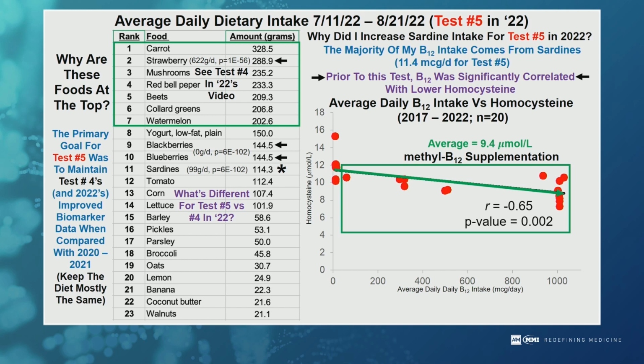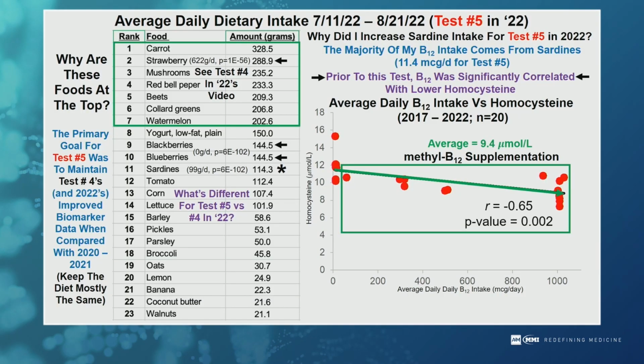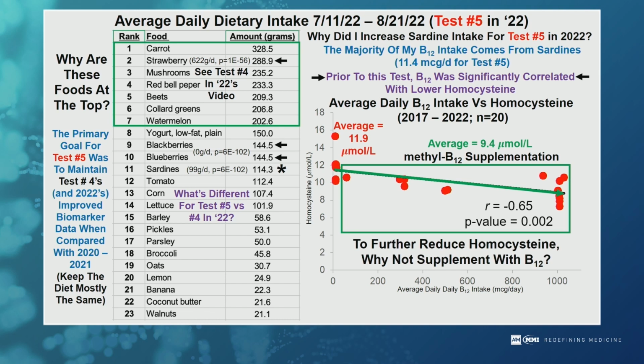And the majority of that, though, comes from methyl B12 supplementation. So when I've supplemented with methyl B12, we can see that my average homocysteine was 9.4 micromolar. Conversely, without supplementation, close to 12 micromolar. So this seems like an easy fix, right? To further reduce homocysteine, why don't I just supplement with 1,000 micrograms per day of B12 and then just call it a day, whatever that ends up being in terms of lower levels.